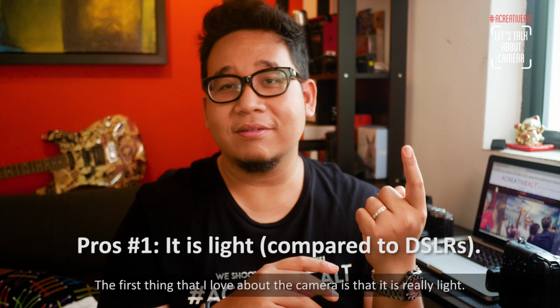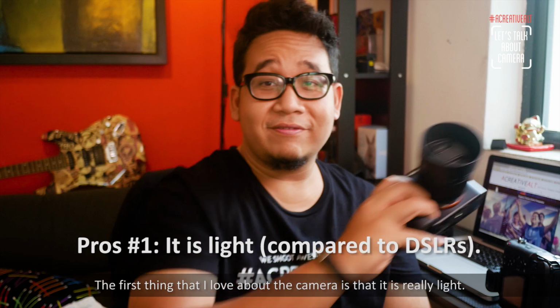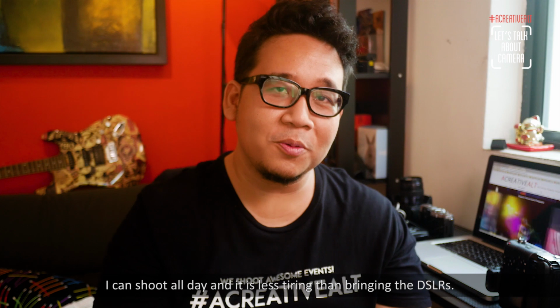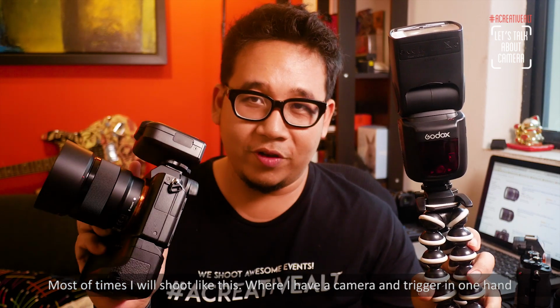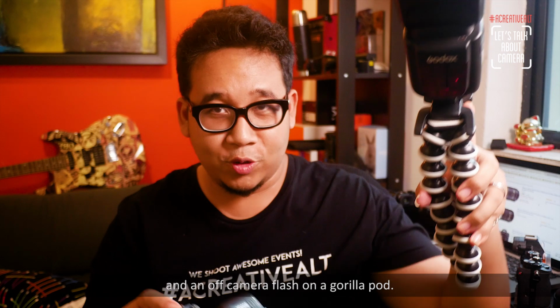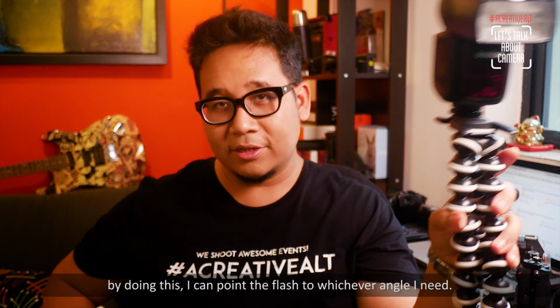First thing that I love about the camera is the fact that this is really light, can shoot all day, and it's less tiring compared to my old DSLRs. Most of the time I will shoot like this, whereby I have the camera with a trigger and an off camera flash, and I will use my Gorilla Quad like this, and by doing this I can point the flash at whichever angle I need. Yeah, the camera is really light. I can do this all day, no issue.